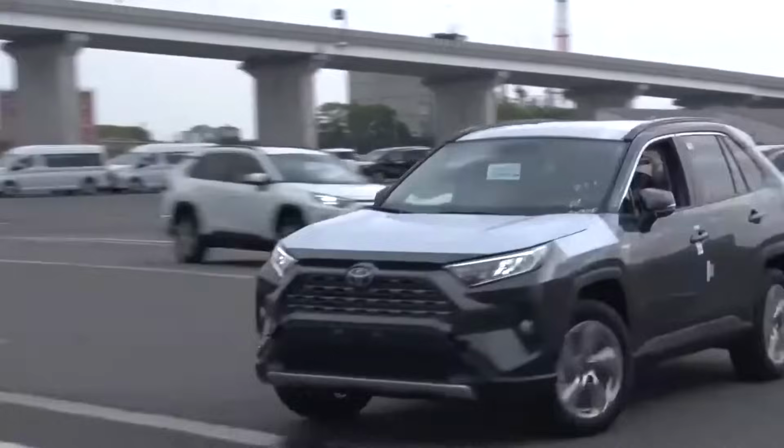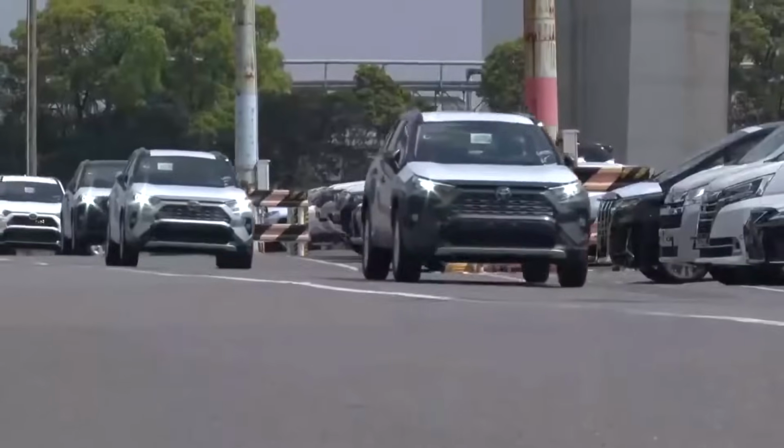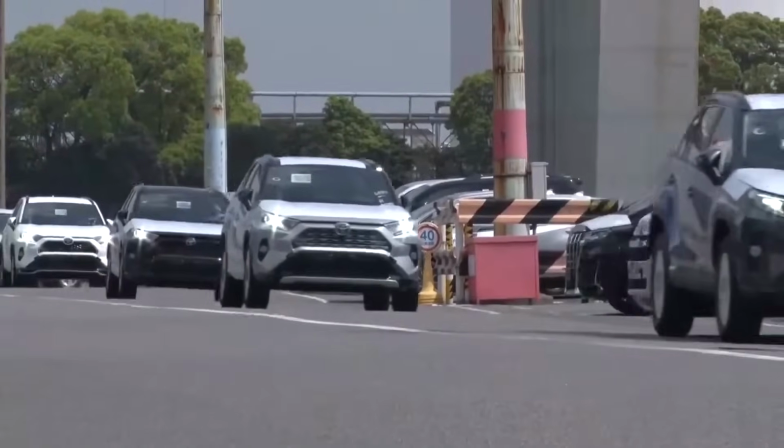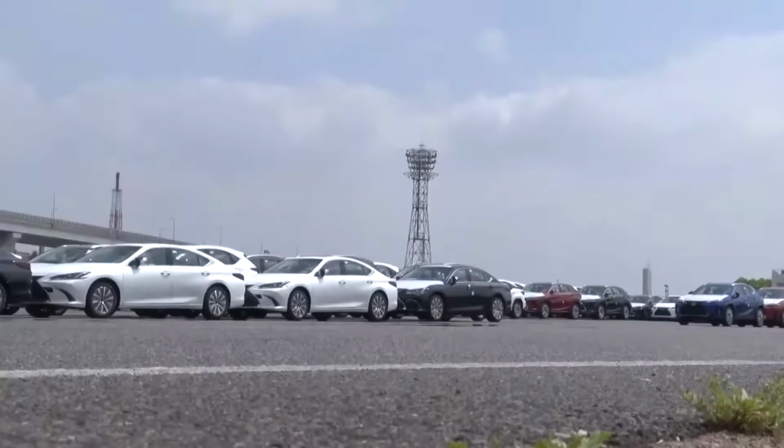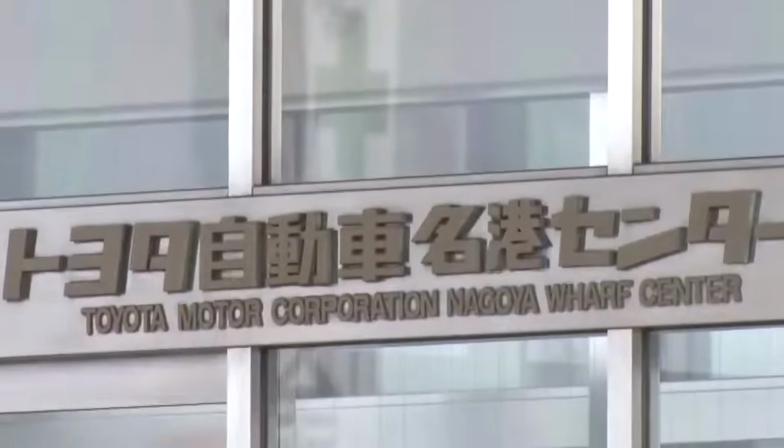Most of the Toyotas from here head to the United States and a smaller number to Europe to their future owners. The Nagoya Wharf Center is a key port for Toyota to distribute its vehicles around the world.